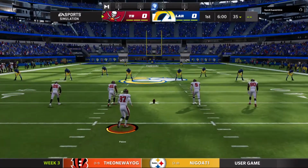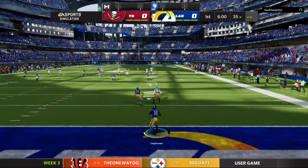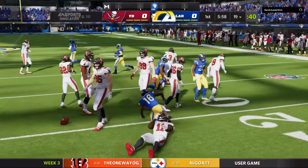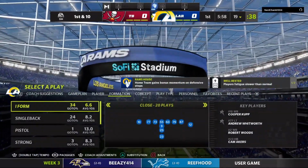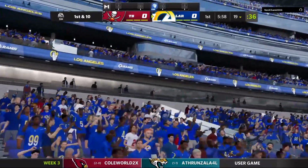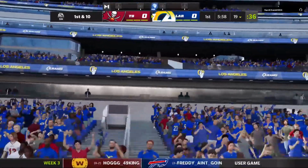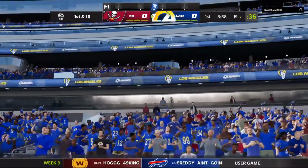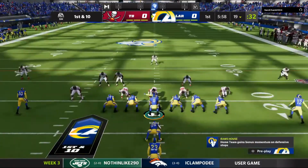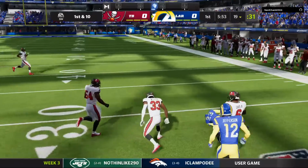And off we go from SoFi Stadium. This taken in at the goal line. And good coverage there on special teams as they'll get him down shy of the 20. So here's a 1st and 10 now down inside the 20. Here's the first carry of the game for Cam Akers.